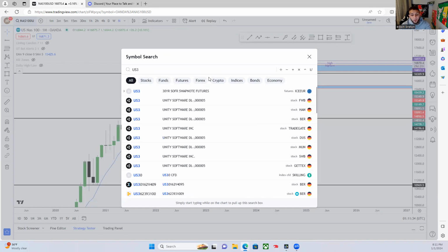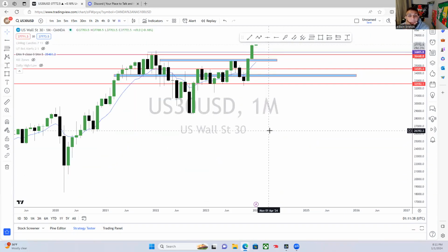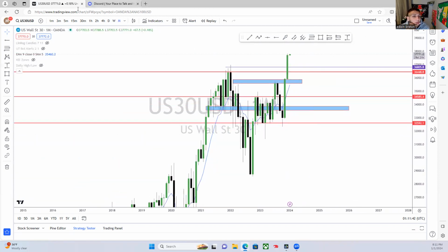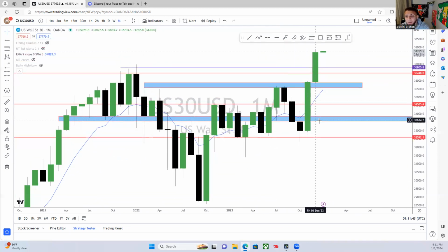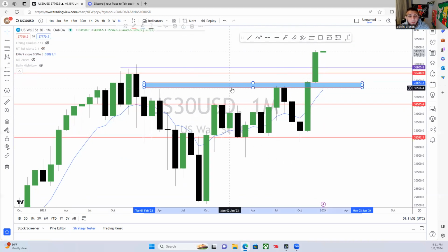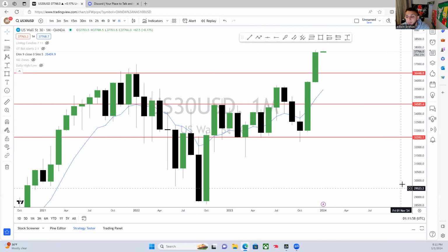Let's jump into US 30 and talk about it a little bit. So just because these are zones we haven't tested, right? So we focus on US 30. These are old zones. These are hideous. Let me take these out. Boom, boom, boom. Okay. Like this, or like this, or like this. Let's take this out of here.